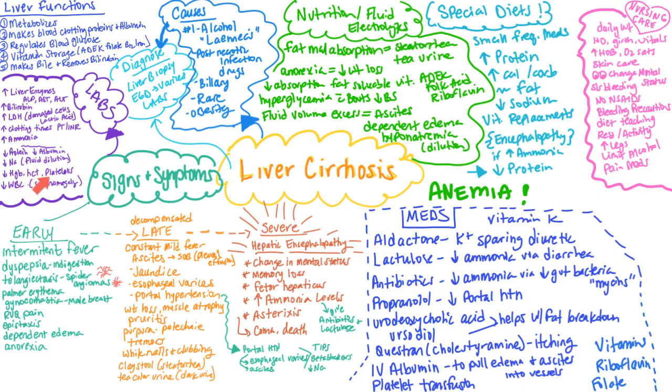Low hemoglobin, hematocrit, low platelets. So that's going to give us a bleeding risk. It'll give us fatigue, not having enough hemoglobin, and low white blood cells because of splenomegaly. Now, we need to diagnose liver cirrhosis. That'll be done through a liver biopsy. An EGD with varices is very common. Then they'll biopsy the liver to confirm. We could look at their lab work too and assume that they have it.